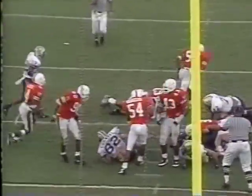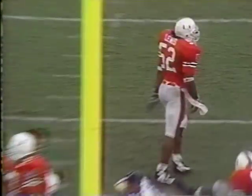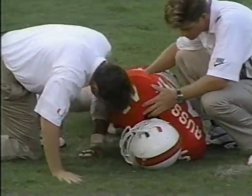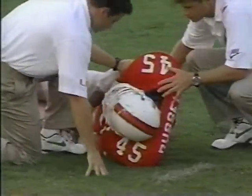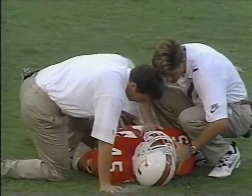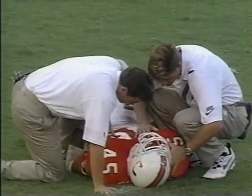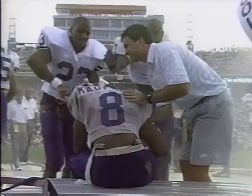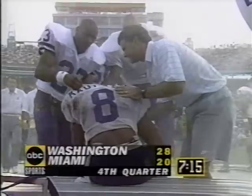Twan Russell as well. Better fake that. Come on off and run your option now because you're drawing a crowd at the point of attack. Russell shaken up. He's the backup linebacker too, Brent. Their starter at that position, Corwin Francis, is already injured. If he can't play, they'll be to the third guy. We'll take a break. 7:15 to go.